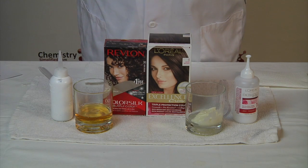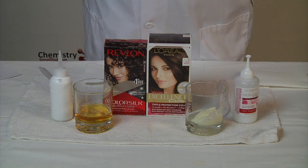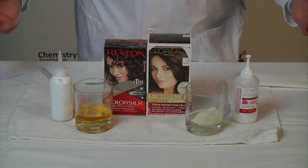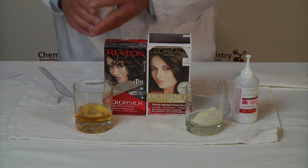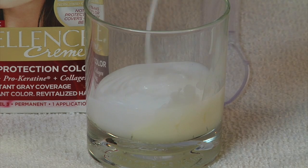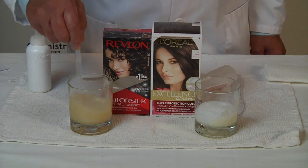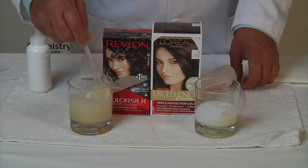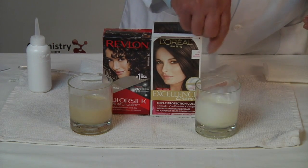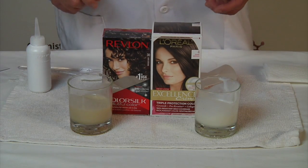So I think we've just seen that the color in the bottle or tube of hair color is not the final color. The developer contains peroxide that will develop the final color during processing. That's why they call it developer. So let's add developer to each of these colors. And let's add the developer to this tube hair color. And now I'm going to mix this color up. And we'll mix the other color up. Neither one of them is dark brown. But let's come back in 30 minutes and see what the color looks like.